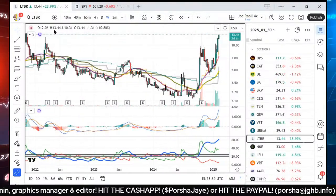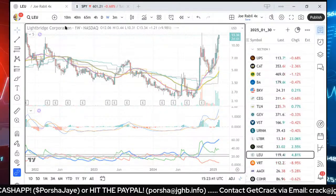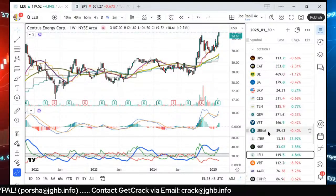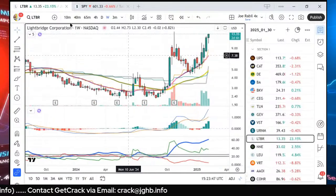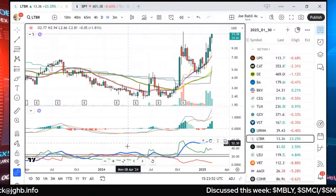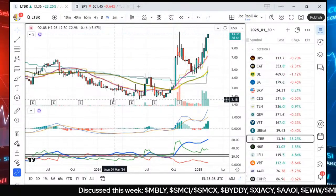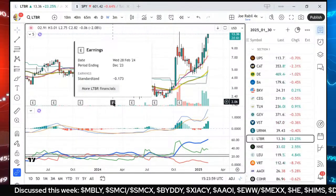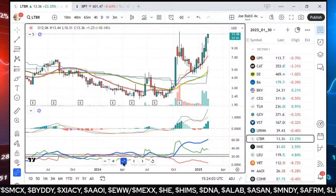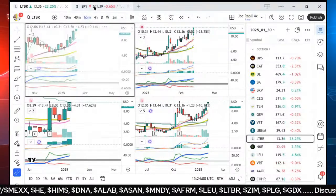so LTBR, Light Bridge, and then LEU is, let's see, this thing, Centrus Energy. Okay. So these two, pretty risky. LTBR is even more risky. The way it moves, very volatile stock. Pretty much acts like a penny stock. I don't know when it's going to do earnings. Earnings is probably end of February if it goes by last year's date. So last year reported on February 28th. So maybe again, I don't think it had an announcement of what day it's going to do it. Yeah. So that's something to look at.